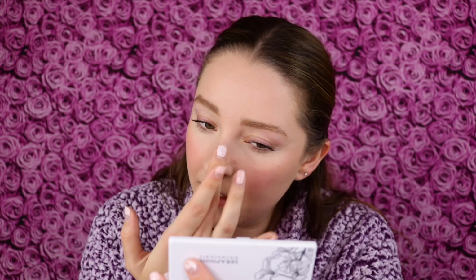I'm gonna dab a little bit over the nose as well to continue that sun-kissed illusion. Ooh, I love this. Such a beautiful color, such a beautiful texture. Now I'm so excited to go in with the lips.